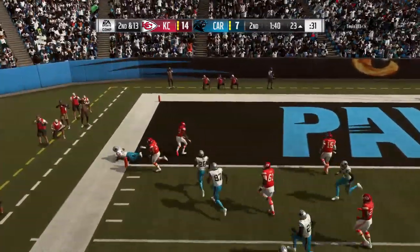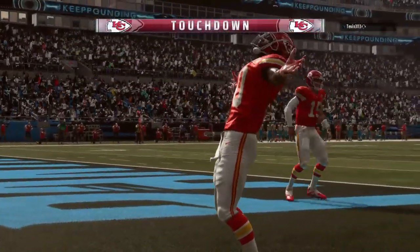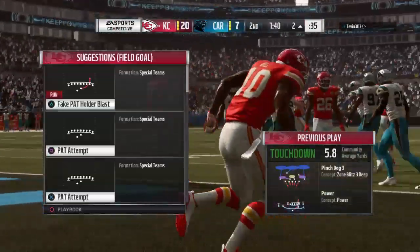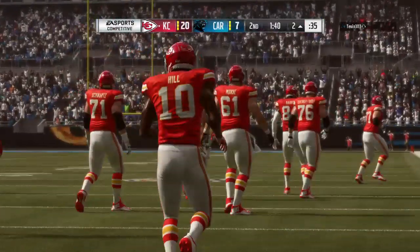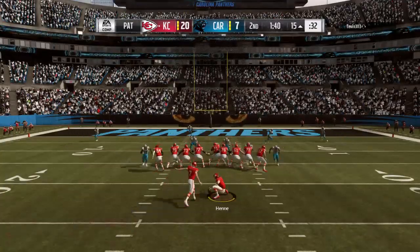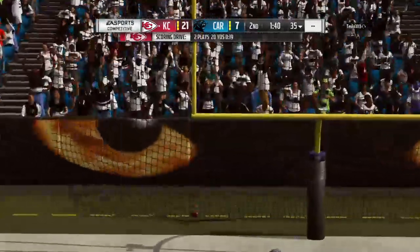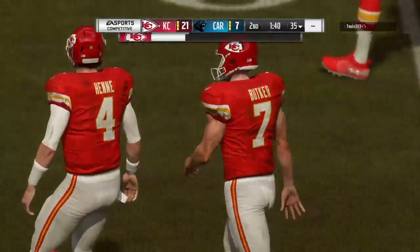Open space inside the 10. And he will take it on in for a Chiefs touchdown. Tyreek Hill, a 23-yard run. And the Chiefs are able to grow their lead. Great field position has to be one of the best friends an offense can have. When you don't have very far to go, you should cash it in with points.